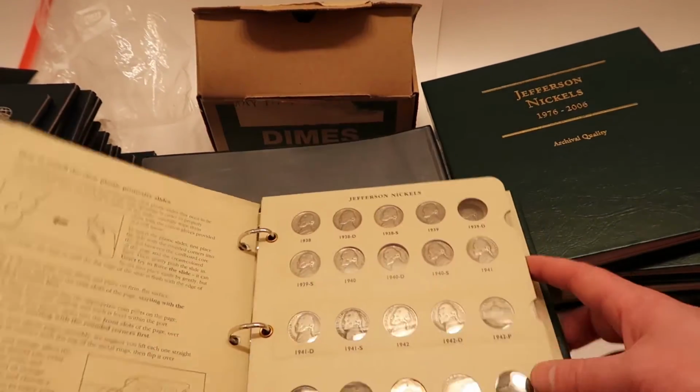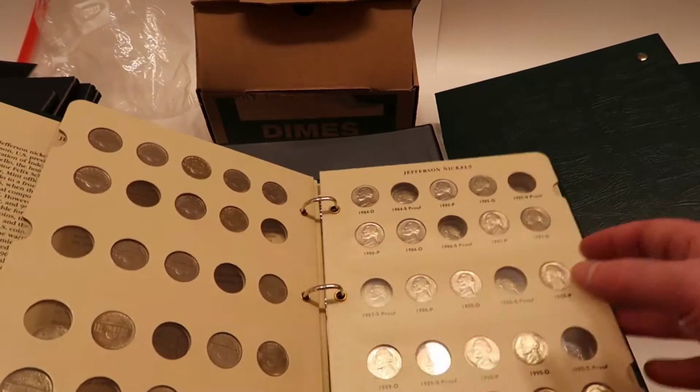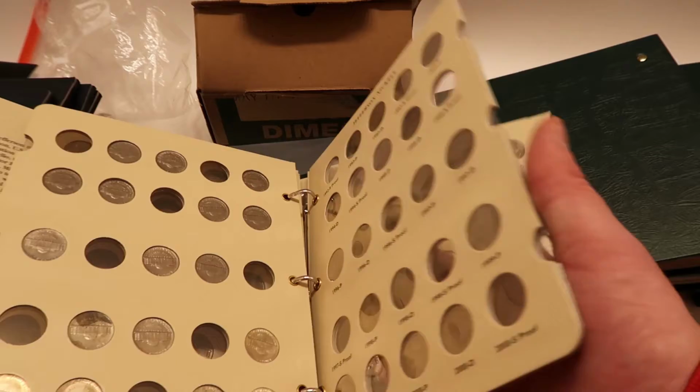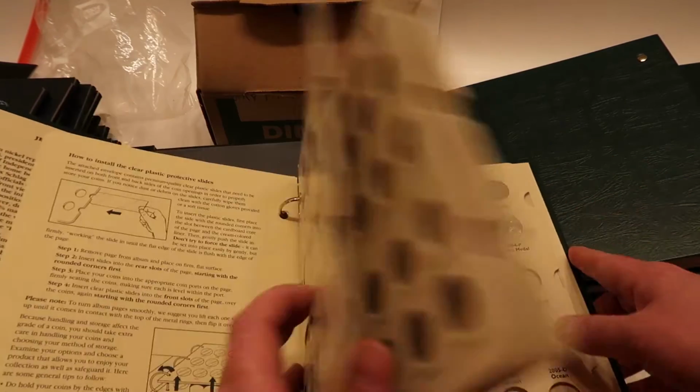So there's the Jefferson Nickels. Again, Jefferson Nickels, 1976. Missing the proof coins. This is 1976 to 2006. So pretty much just missing the proof coins for those ones.